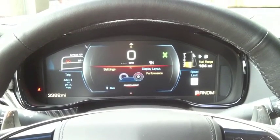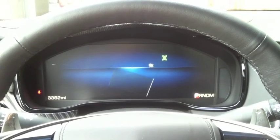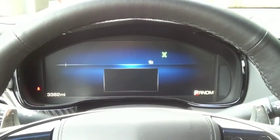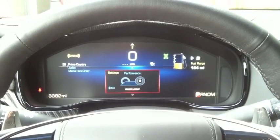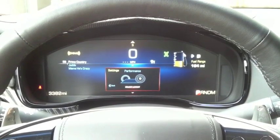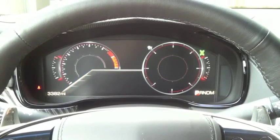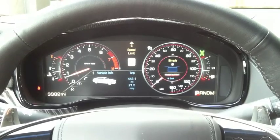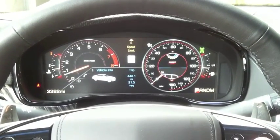The gauges look great. I've never had them wash out in bright sunlight, and it's a solid look. And I prefer having the sport gauges with the digital speed readout in the center of the speedometer and the analog speedometer on the right hand side. So I find that to work the best for my preferences.